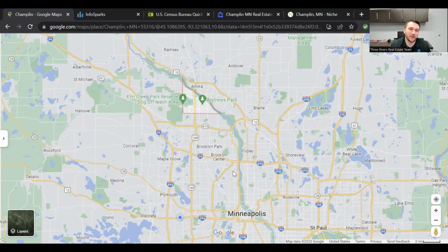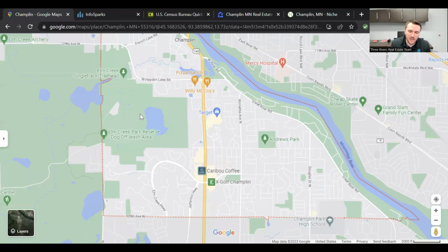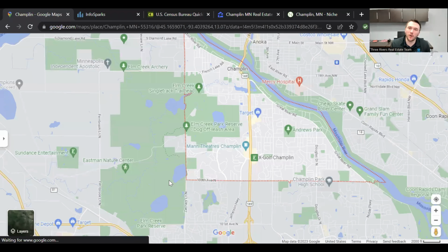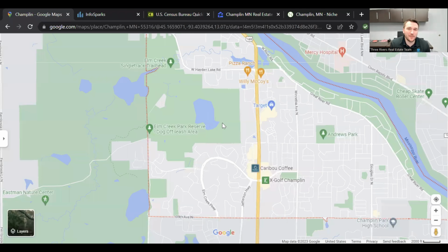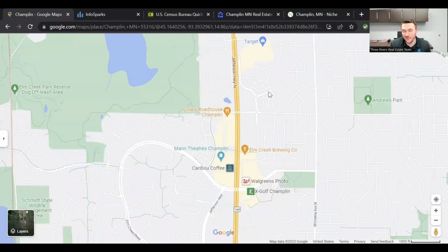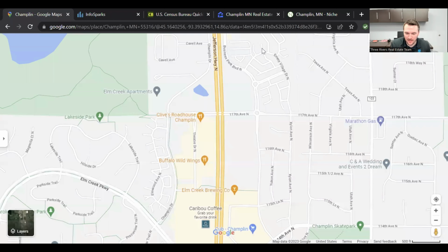Within the city limits itself, you can see Elm Creek Park Reserve here is right on the west side of the city. So you can hop into that and you have lots of different options. This is a very large park reserve area with lots of activities. And then the city itself has pretty much everything you're going to need right there. I mean, and it's all on 169 too. So while it's a busy area, it's a very convenient area too.